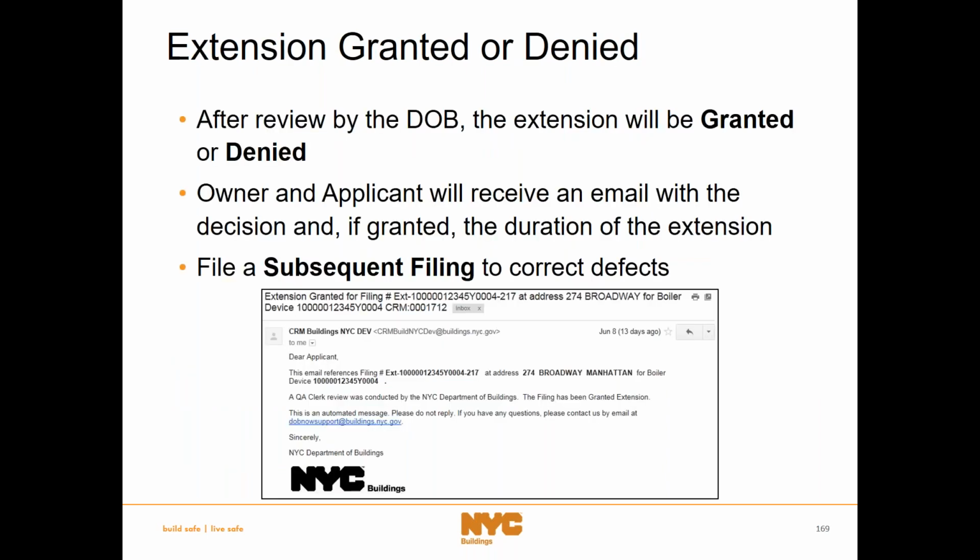Once the Department of Buildings has reviewed your request, the extension will be granted or denied, and you'll receive an email including the decision, and if the extension has been granted, the duration. Keep in mind that you still need to file a subsequent filing to correct the defect.